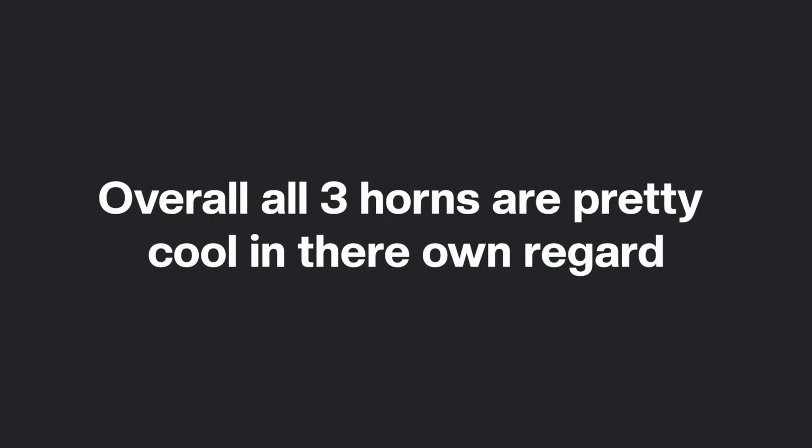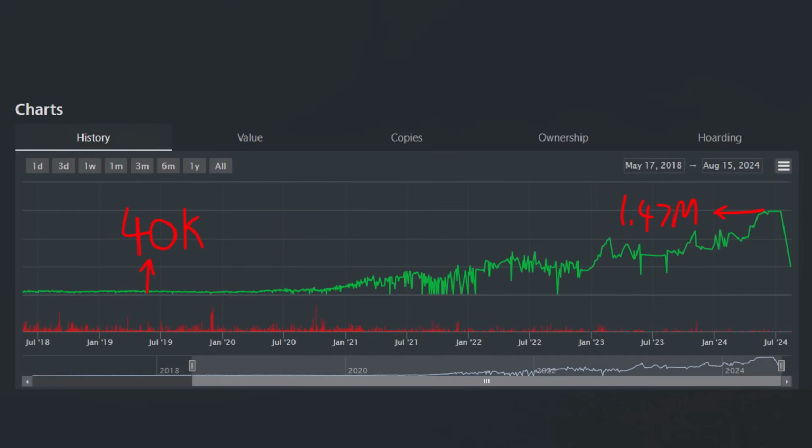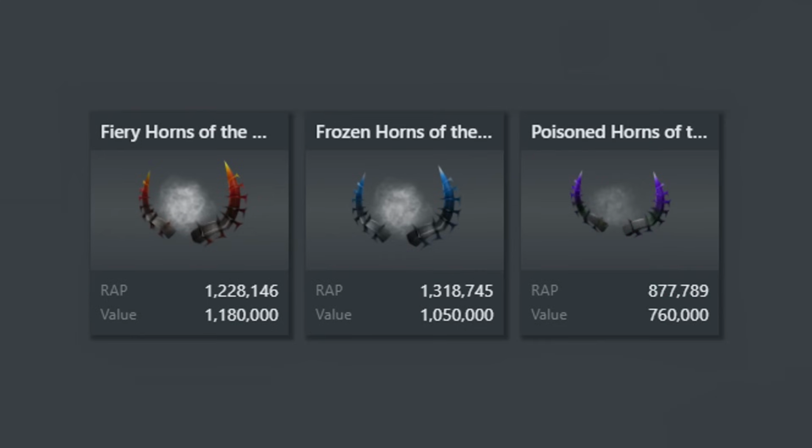Overall, all three horns are pretty cool in their own regard, and fairly easy to get, as all three of them are limited items, which is great, but at the cost of your wallet. They were reasonably priced many years ago, but now they've gained popularity with the online daters, and they're willing to pay a pretty penny for one of these, which has ramped up the price drastically.